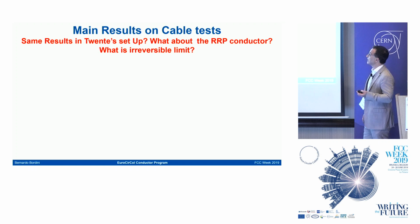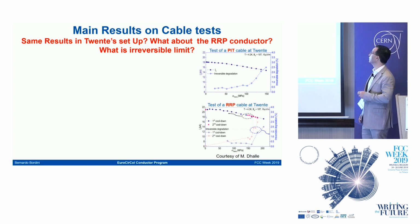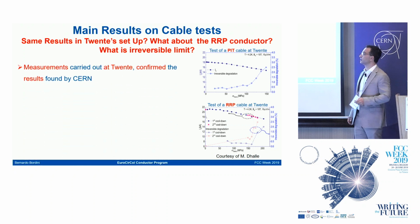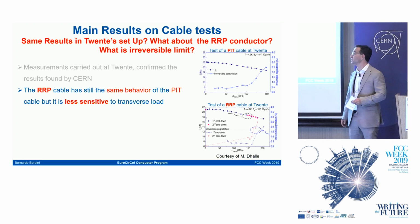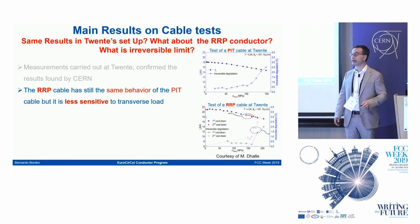But are these results reproducible in other setups? And what about the RRP conductor? So we measured the same cable, the PIT cable and the RRP cable, at Twente University. And without entering into details, we demonstrated that the results of CERN were confirmed also at Twente. Furthermore, regarding the RRP conductor, we observe a similar phenomenon as in the PIT conductor. However, the RRP is slightly less sensitive, but this was expected.